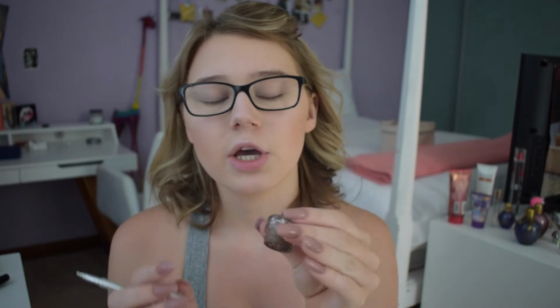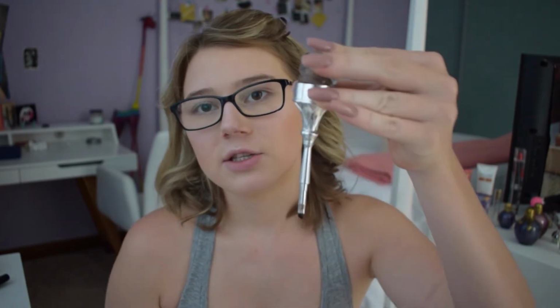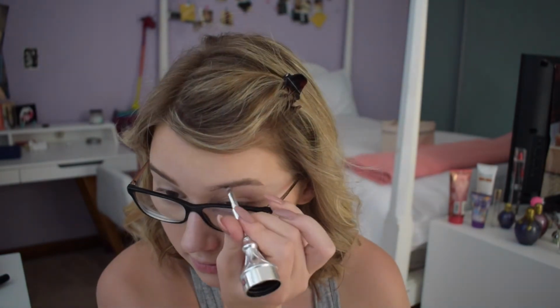It's clever but also not, because I feel like it's not so easy to store it upside down, and you should store pomades upside down so the oil stays at the top and doesn't sink to the bottom, and then it dries out. So what I do is I store it like this in one of my brush holders so that it's upside down but still easy. And yeah, tip.